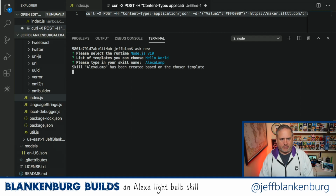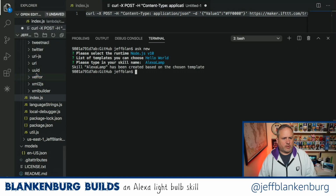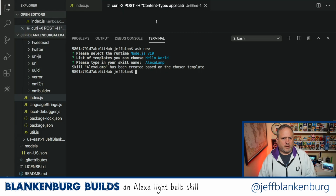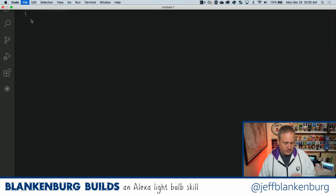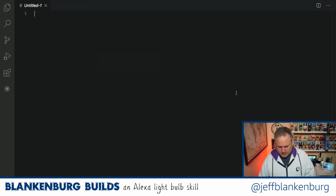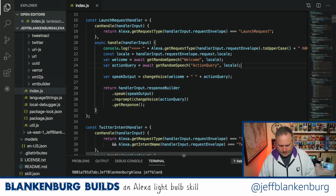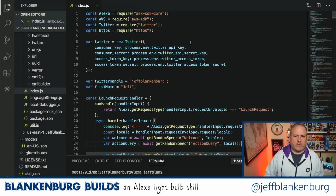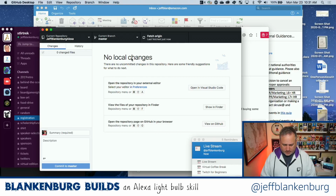It's great that I just did that, but I don't actually think I need it. This isn't even where I want to put it. So we're going to close the folder that I'm currently in. Don't save that. We're going to open the Jeff Blankenburg Alexa skill. This is the source code for the business card skill that I've been using. I think that we can make this pretty simple. Let me make sure that I have the latest on this, just to make sure I haven't screwed anything up.